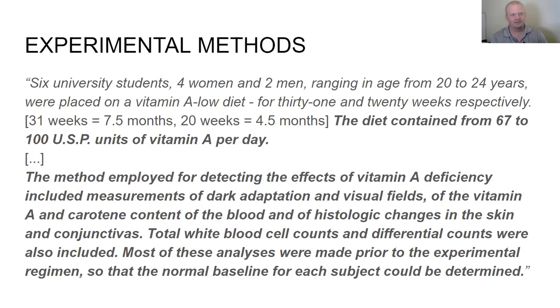The experimental methods. Quote, 6 university students, 4 women and 2 men ranging in age from 20 to 24 years were placed on a vitamin A low diet for 31 and 20 weeks respectively. 31 weeks, this is my addition, 31 weeks is 7.5 months. 20 weeks is 4.5 months. Continuing. The diet contained from 67 to 100 USP units of vitamin A per day. That's very low. Continuing the quote.